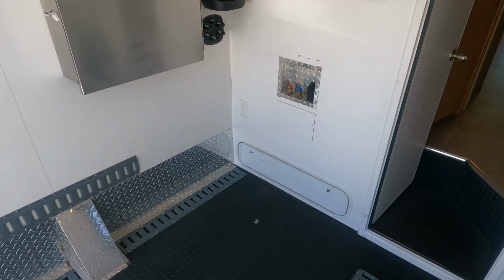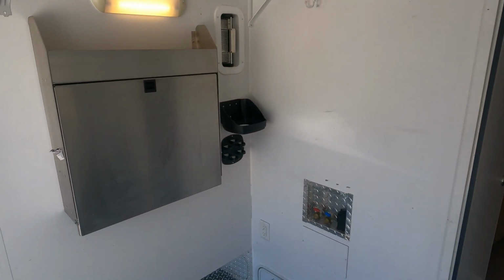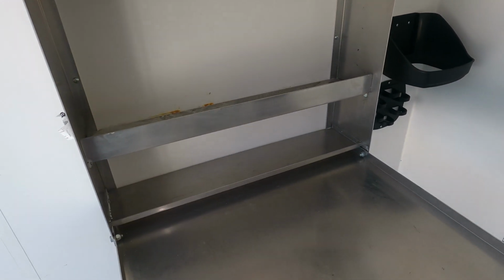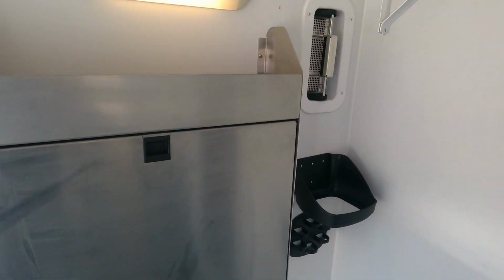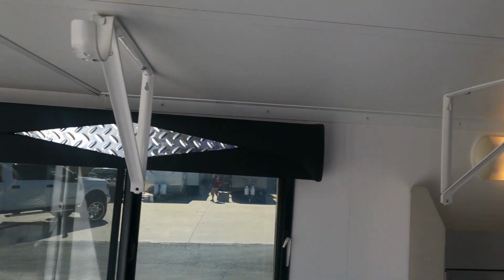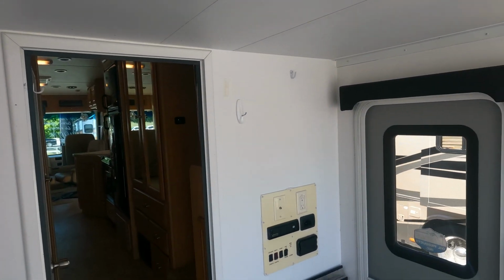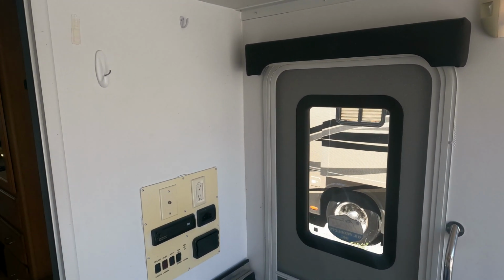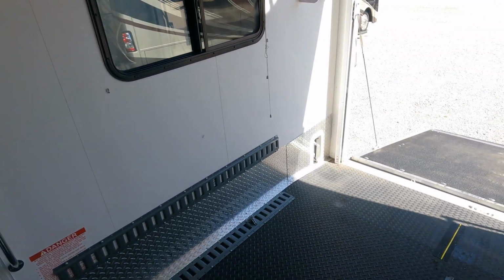Got washer and dryer hookups, never had one, but you've got the hookups. A little storage tray right here. Got the pop-out vents. They've obviously hung some stuff up in here. I almost don't think this has been used as a toy hauler, because a lot of people like toy haulers for several reasons. First reason, look at all this room you got.